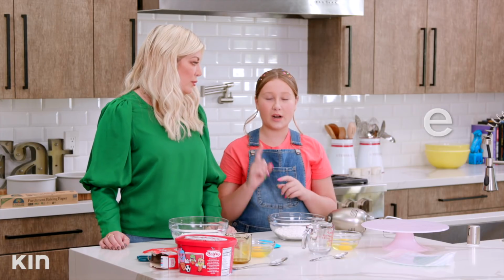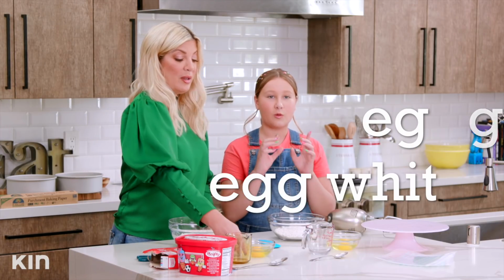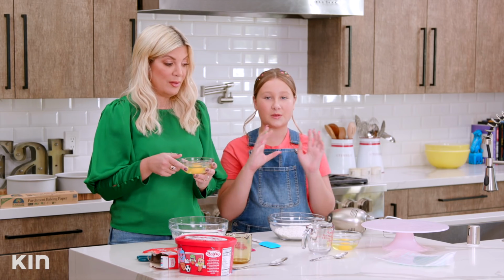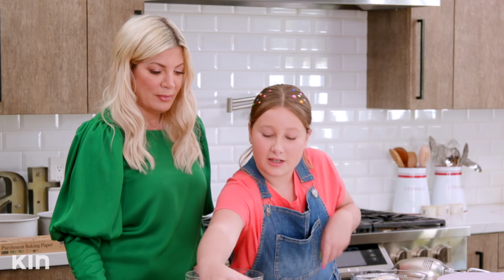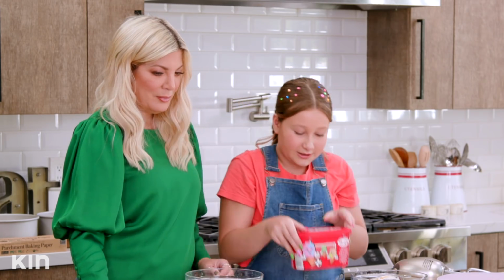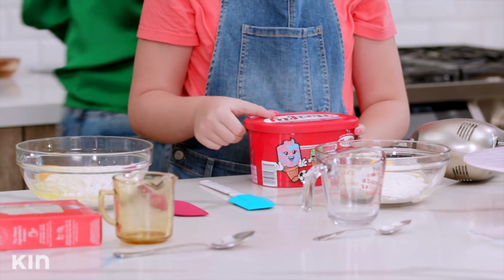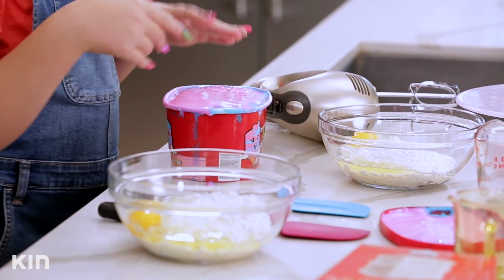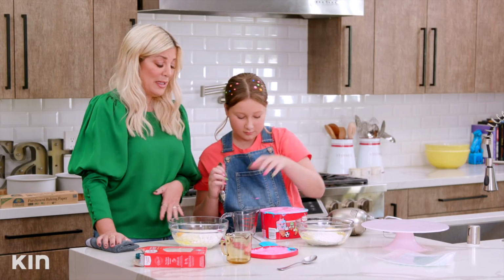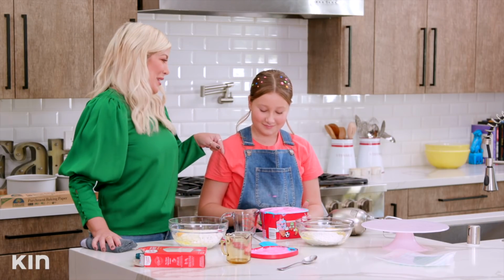Mom, right? So for each bowl, there's gonna be 1 egg and 1 egg white because we don't want the 2 egg yolks to mess with the color. So we've separated that right here. So you just add it? Yeah. Okay. We're gonna get the ice cream, and this is the hard part. We have to split the 2 colors. And we're using cotton candy ice cream because it's her favorite. Wait, can we just talk about the brand real quick?